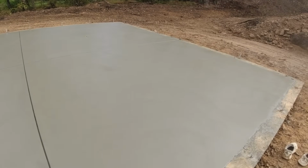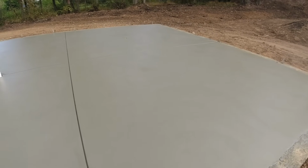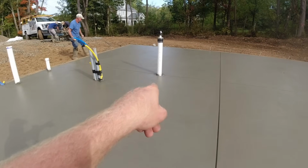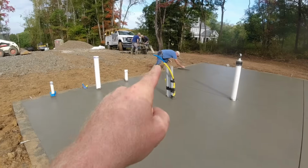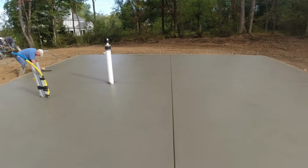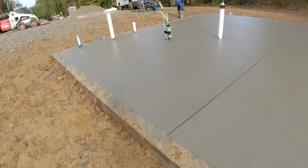Now, we don't want to like power trowel it or anything like that, because then it becomes too smooth, and if you get a little bit of water on this, there's a floor drain right there, so I'm assuming, and there's also a water pipe there, so I'm assuming there's going to be water in here one way or another. It becomes really slippery. So we went and cleaned up all of our joints as well. I need to get my tennis shoes back on because these are a muddy mess before I get in my truck, and that is going to do it.